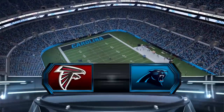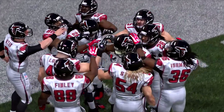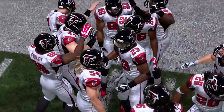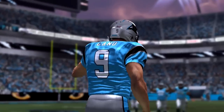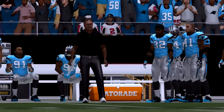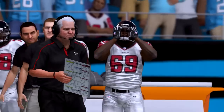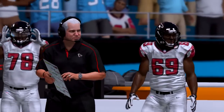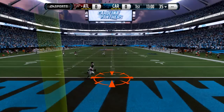Welcome back to the Carolina Panthers franchise. We're here in week 3 for the first divisional game of the season. The Panthers opened up with 2 straight road victories and now come home to take on the Atlanta Falcons. The Panthers didn't play a great game offensively last week, but still won 23-13. We'll see what kind of performance they have in store for their home opener as Graham Gano gets us started.